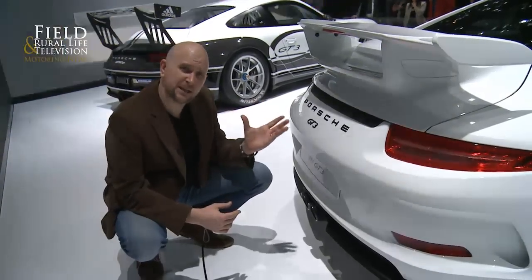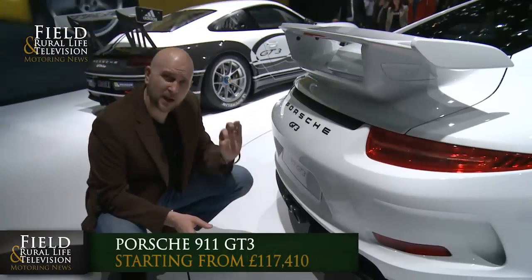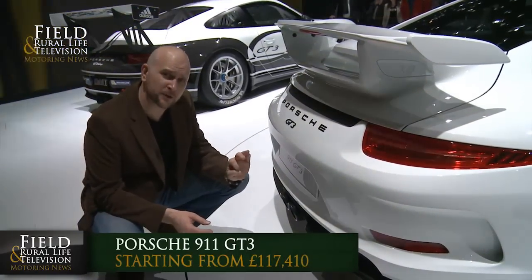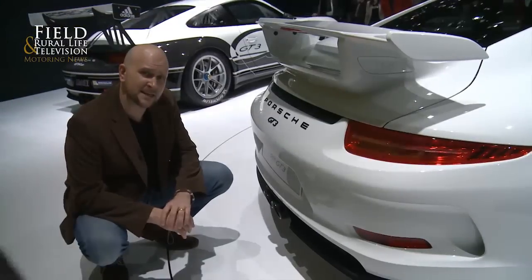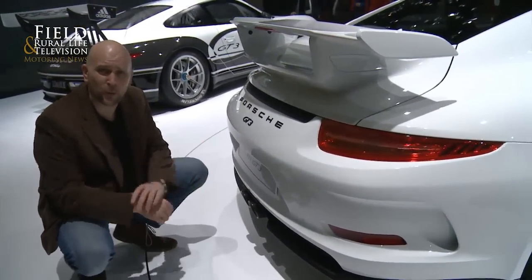Porsche have the GT3 911 road-going version here, but it isn't just a road-going version, you've got a track button as well, so if you feel the need to hit the Nürburgring, this will do very nicely indeed. This car is absolutely beautiful. I don't need to say any more, the camera says it all.